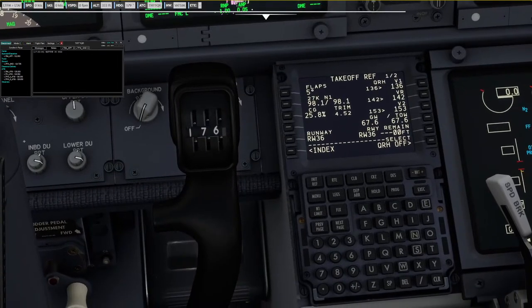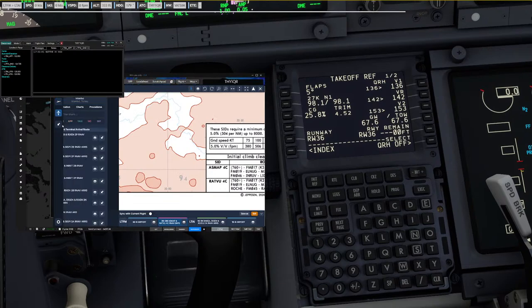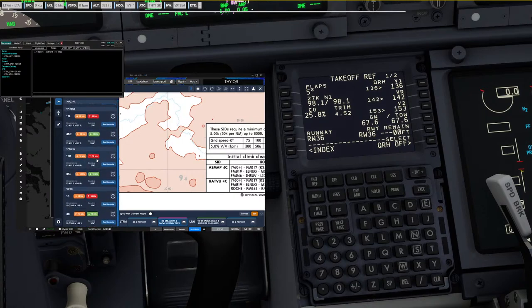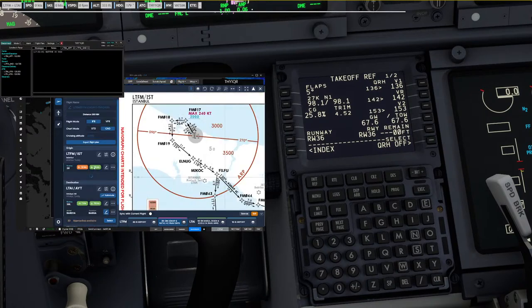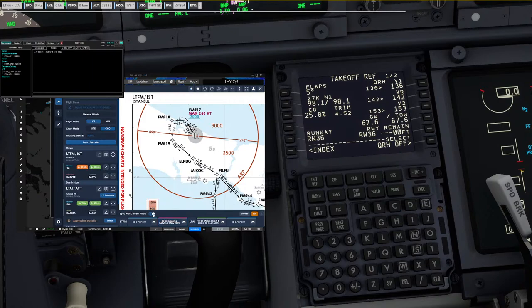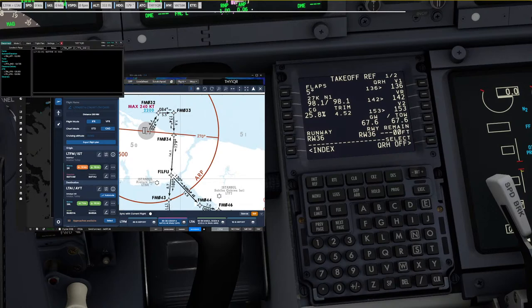Then all we just gotta do is to rebrief that SID, so let's go ahead and do that. Navigraph, departure, that is what I'm looking for, and we have departure runway 36, where is it, down here, add to route, and then the departure is going to become the Radbu 4 echo, add that to route as well, please. And here we are, okay, so. Let's quickly brief that again before we go.